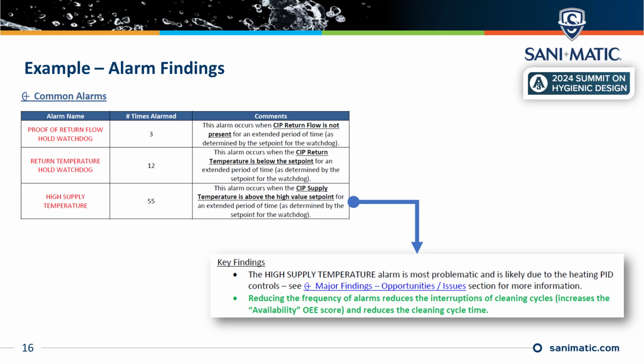So our steam control valve, we're opening and closing that, not fully on off, but we're kind of modulating it. In this case, there were some issues with the PID tuning control, and we were way overshooting, then way coming back down, way overshooting. That would lead to the high supply temperature, and that might have also led to the return temperature.